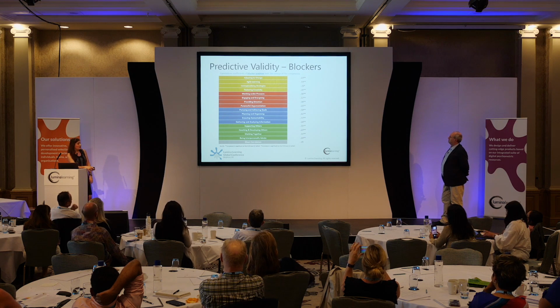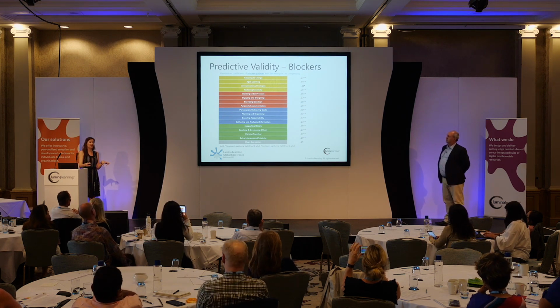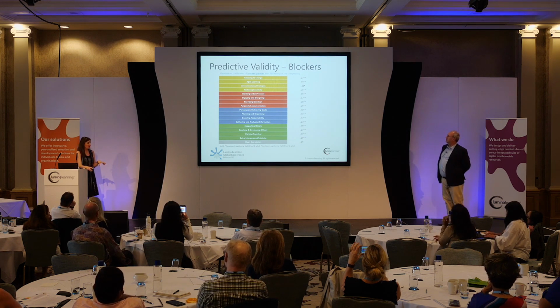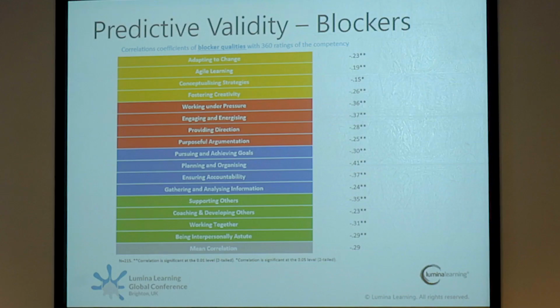For the blockers, so this is predicting if you have overextended qualities, how likely you're to not receive good feedback on competencies. Again, really strong validities, even minus 0.41, but on average it's minus 0.29. And what I was really fascinated with is actually saying that blockers are actually slightly more predictive of performance than the effective scores.